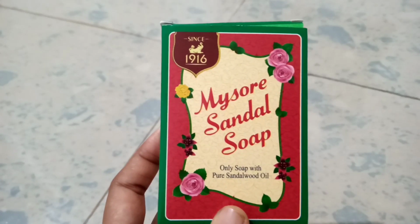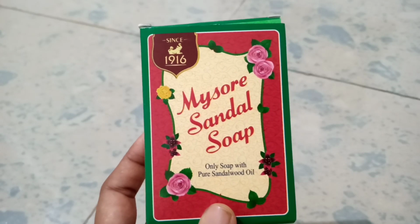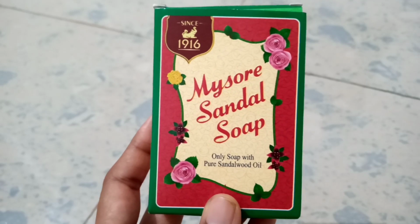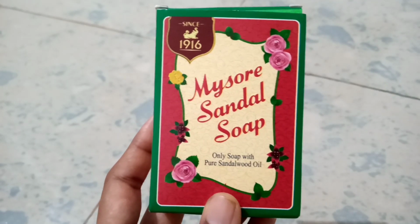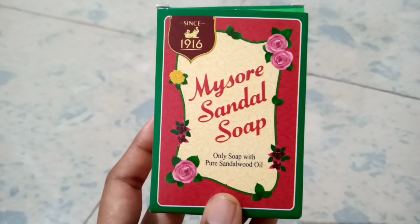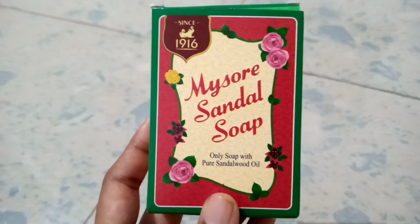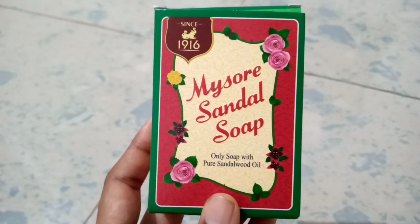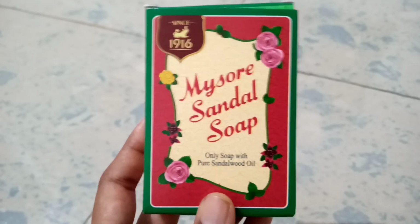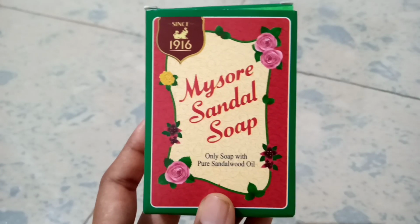Here, the question arises: can I use this soap on my face? Yes, you can use this soap on your face as a substitute for face wash, as it makes your face well moisturized. So you don't need to apply a separate moisturizer for your face. Even if you have oily skin, you can use this soap on your face. So basically, this soap is for all skin types.